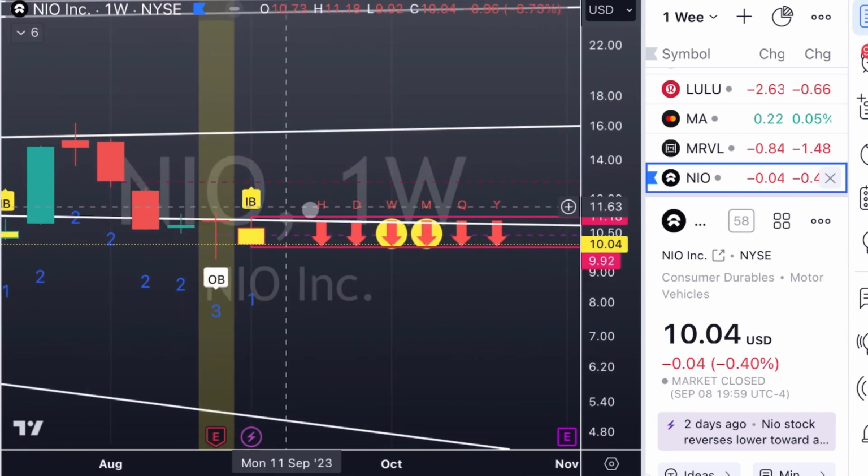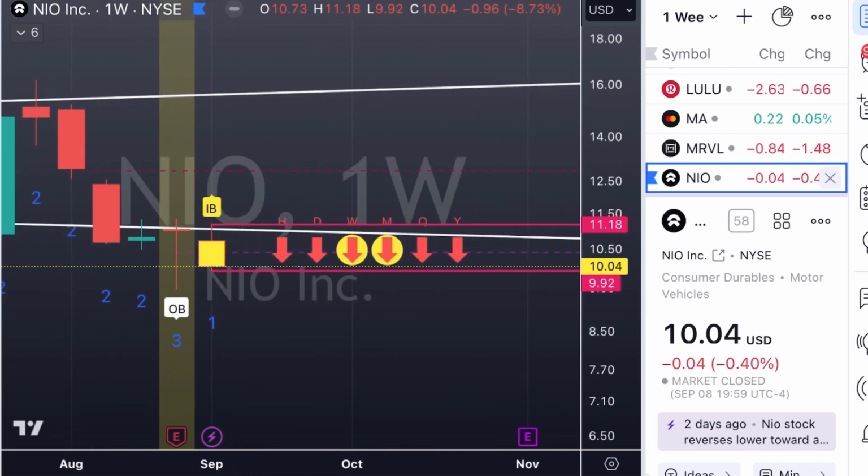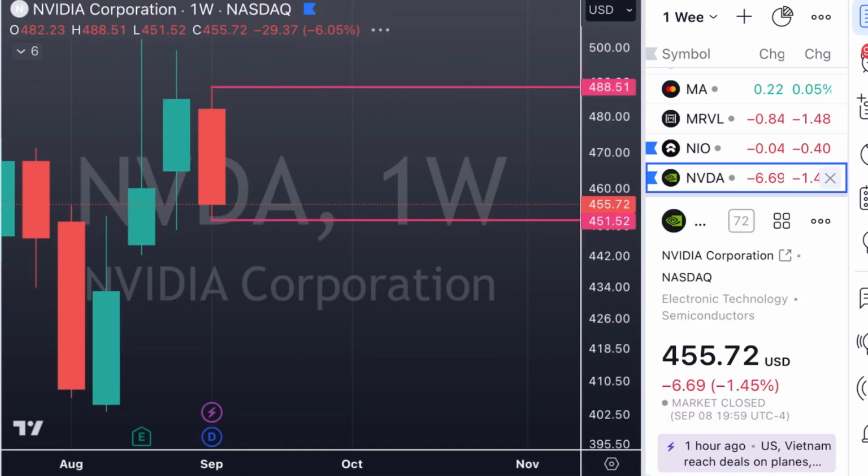Look at time frame continuity here, guys. All to the downside. We can look for puts at 992. Calls still possible at 1118 trigger price.